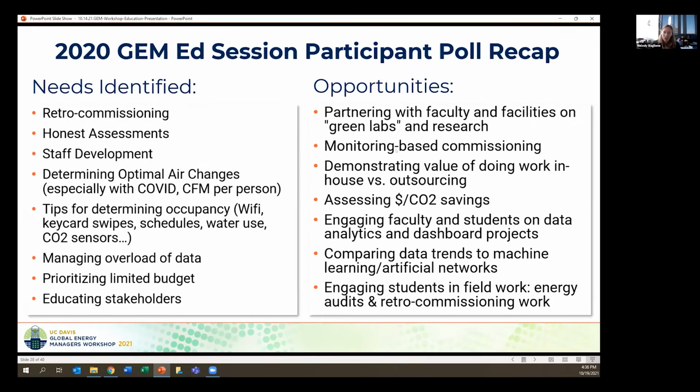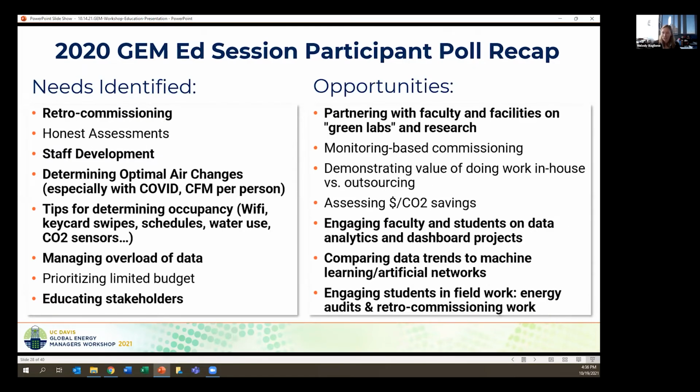So tying this back to what we did last year, we thought we'd revisit. We did an interactive session through the chat where we asked participants last year to share some of the needs that they've identified and what are potential opportunities for addressing those needs. So these are actual responses from participants last year. Given this, I figured I'd use a little bit of the time to talk about what I think some of us have been working on over the past year.